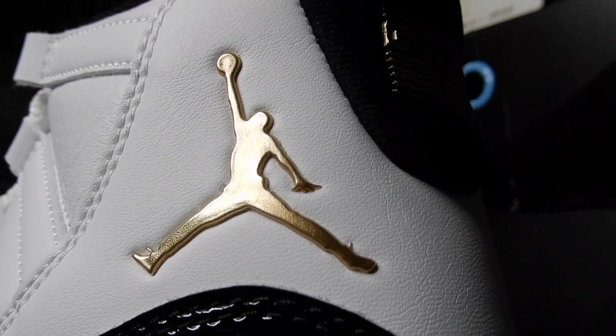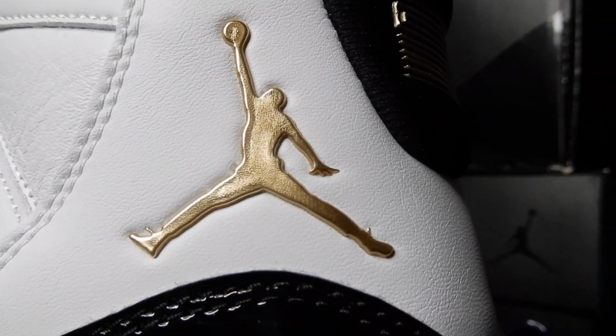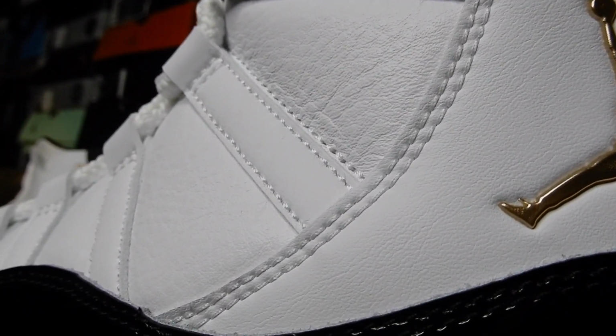The Jumpman on these has a little bit more shine on it than the 2006 pair does. It's got a more metallic look, and I'm gonna compare those right next to each other in a few. But if you look over here, we got a better look at this leather upper.